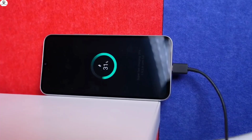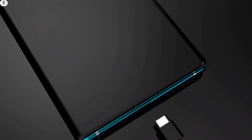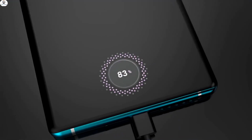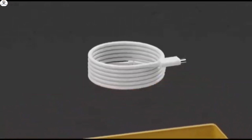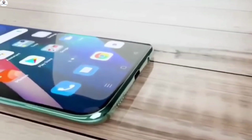Battery backup. No more battery anxiety. The Nokia Zero Pro Max 5G comes with a massive 7500 mAh battery, and supports 100-watt fast charging via USB Type-C. Say goodbye to frequent charging.